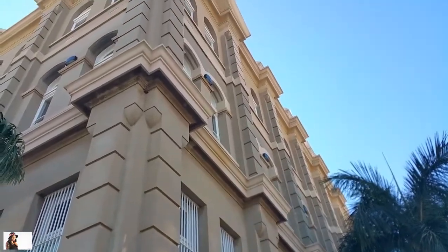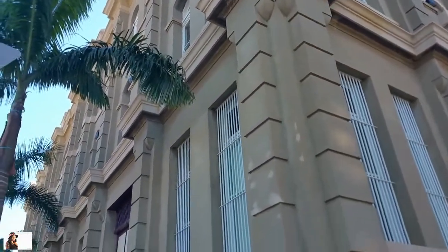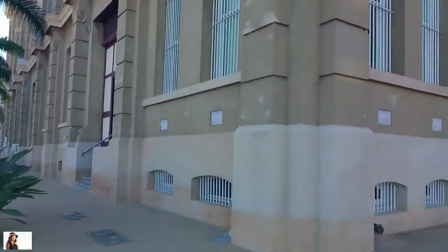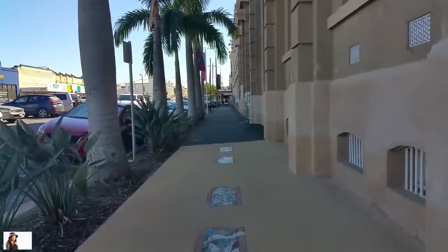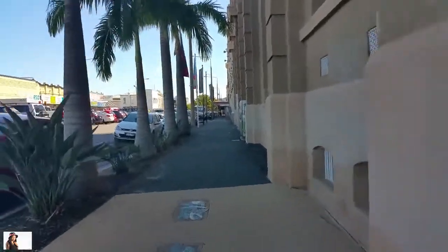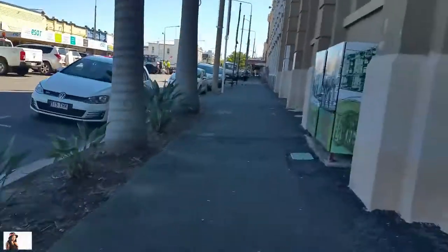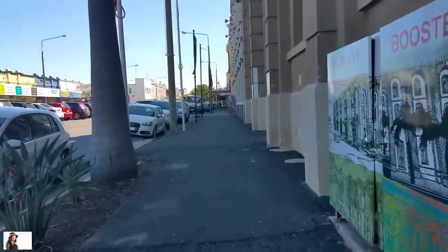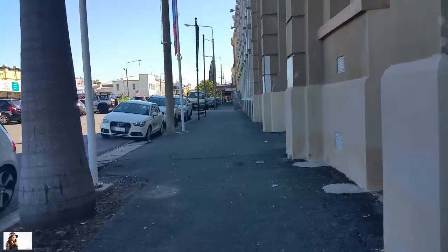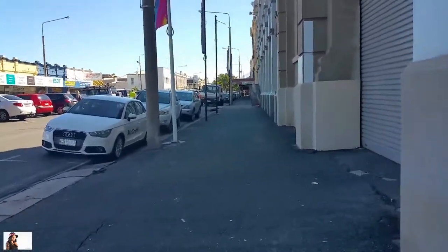So that's the building we're at. So that's that, and I'm heading to my car. I park over there. Oh, I can see my car over here.